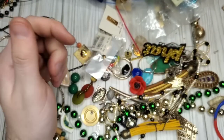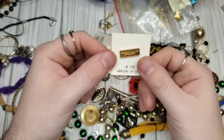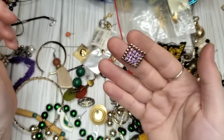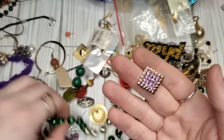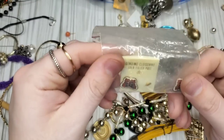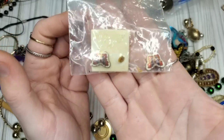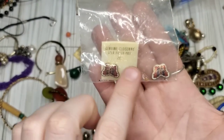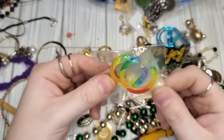See? Okay, I'm glad I got both jars because what is this? Arrow of Light pin. I'll have to Google that. That might be Avon, maybe. It looks like it. That's a really pretty earring. I did get two 14K earrings in my last spin. Singles, so maybe we'll get the match. Oh man, this just needs to get re-glued together, but these are cloisonné little butterfly earrings. They were cloisonné butterflies that got broken off their gold filled post. So I'm going to fix that. That I will fix. Got some rainbow hoops.